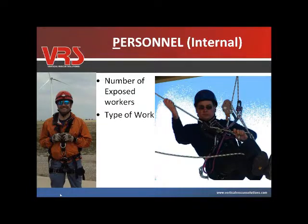Are they going to be at 20 feet? Are they going to be using ladders to access and egress a site, and then they're going to have handrails? All of those kinds of things play into what kind of internal hazards you might be experiencing.